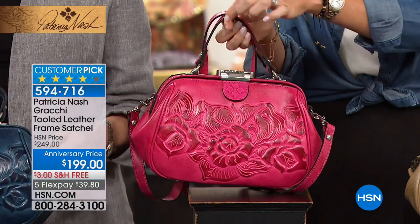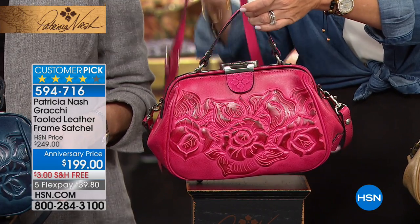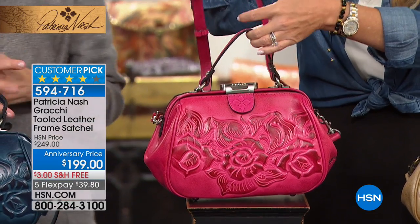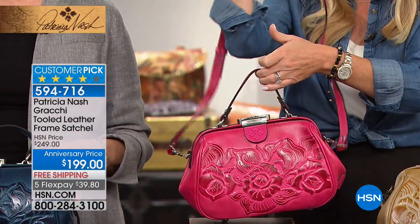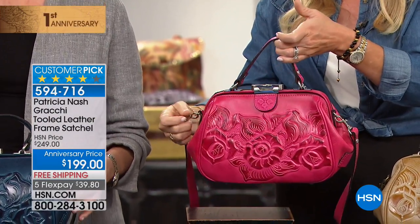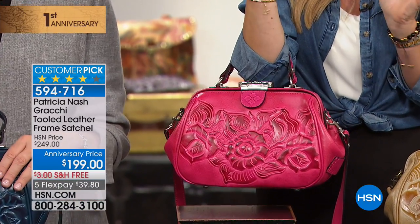Now, this leather strap right here, the smaller one, that's 4.5 inches. But if you want to, you can wear this crossbody because it goes 22.5 to 26.5 inches. So what's nice is I can make this shoulder, I can make this crossbody, or I can take them off completely. And let's say I'm going to a ladies' luncheon, now I can just carry the bag like this.